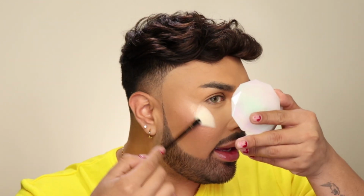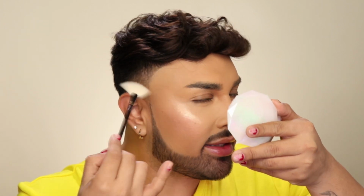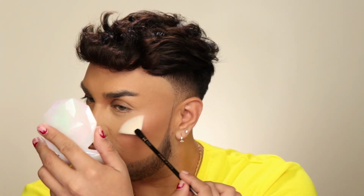I love fan brushes. I fall in and out of love with fan brushes because sometimes I'll use a stiffer brush, and then other times I want to use a fan brush, but I love the size of this one because it's not too overwhelming and it's not too big, and it just gets right where you want it as far as the high points of the cheek. You're not applying a highlight all over and it just ends up looking a little crazy. You did that, Manny. You did that.